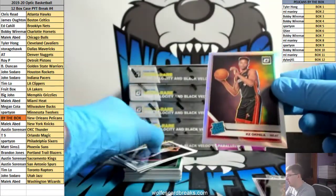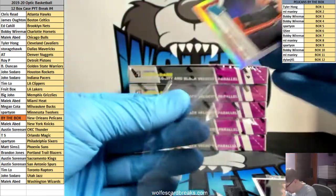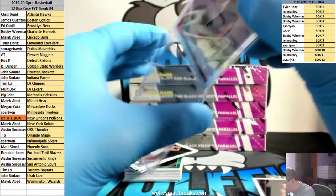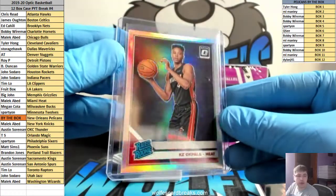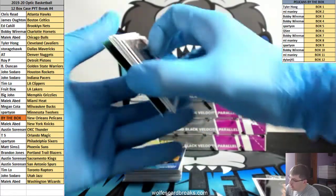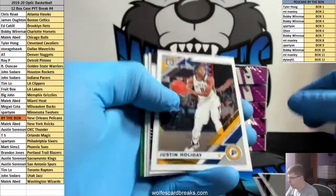Akpala for the Miami Heat. That card is sick. The next card, it's not a Jaw. It's not a Zion. But it is still very large. This is a nice one. Get ready.